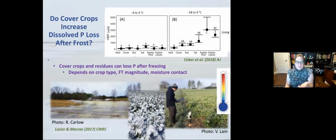So we did an experiment. Observational data showed us that underneath the snowpack, you might see maybe -4 that the plants are exposed to, whereas in a snow-free environment, you might see much more plunging temperatures. Sorry, I'm in Celsius here, but -18 Celsius.